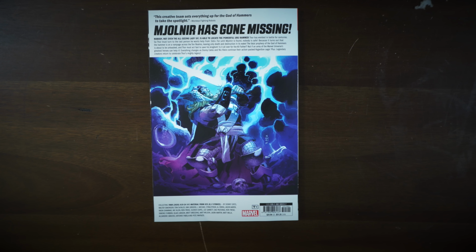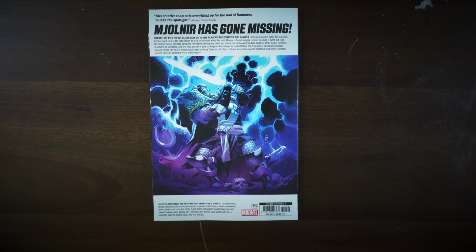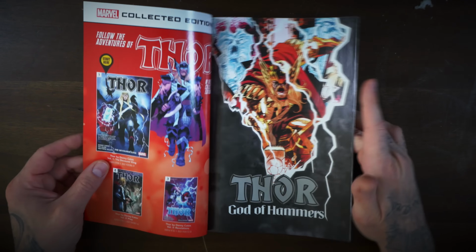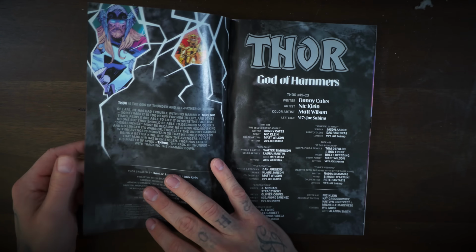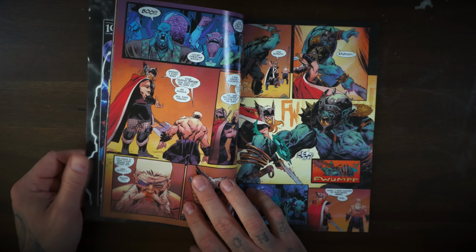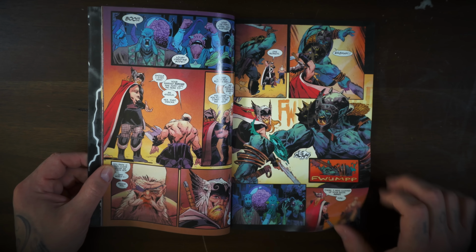I don't want to get into spoilers. I mentioned what it collects, but it also has material from issue 25, which was a milestone anniversary issue that had multiple stories, if I remember. $25 cover price on here. And is this the whole Mjolnir becoming a villain? Again, there's more to that, and it actually gets resolved pretty well.